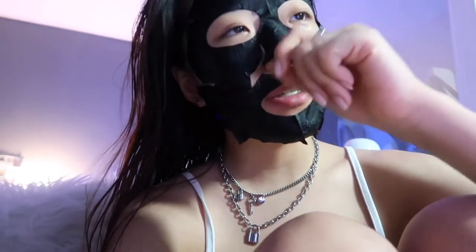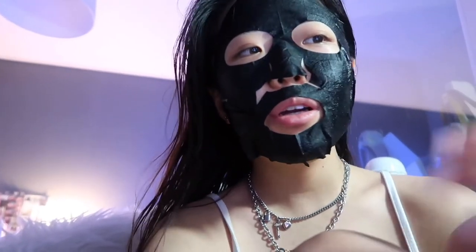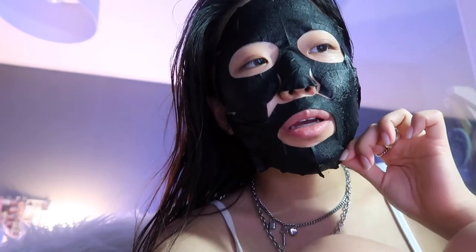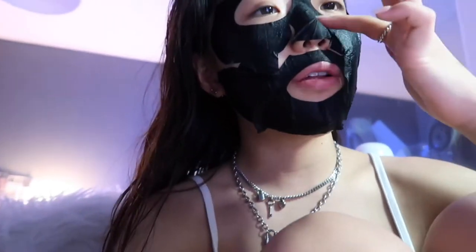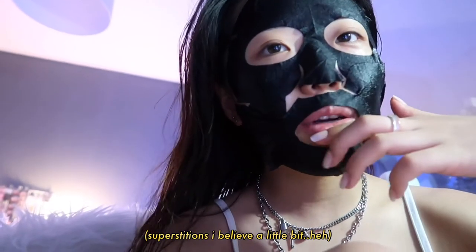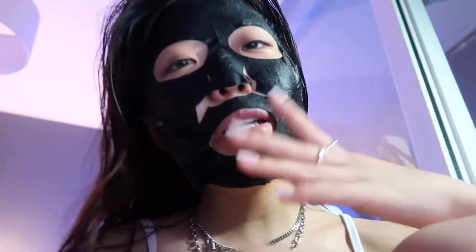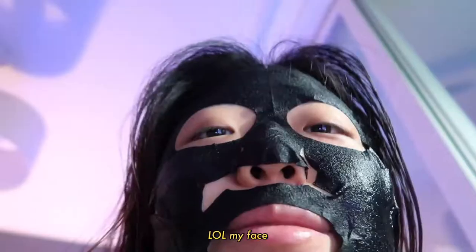If you had paid attention before, you probably would have noticed that I had two moles right here. I hated it for a really long time, but I just never ended up getting it removed. And I finally did it. I just have a lot of moles on my face, but I don't want to remove all of them because in Korea we have this thing where the moles are supposed to mean good things or whatever. But yeah, I look crazy, but I'm gonna remove this and then go to sleep and I'll see you guys tomorrow.